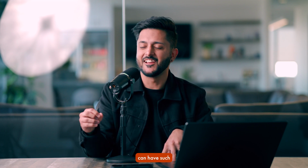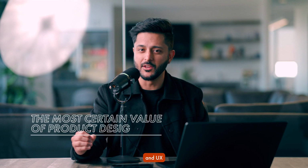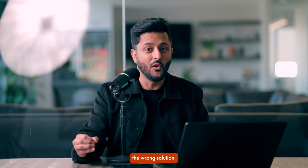Great product design can have such an immense impact on your user, and you get to decide if it's a positive one or not. And if not the ROI or any of these incentives that I mentioned today, the value of good product design and UX is certainly not wasting time and money on developing the wrong solution.